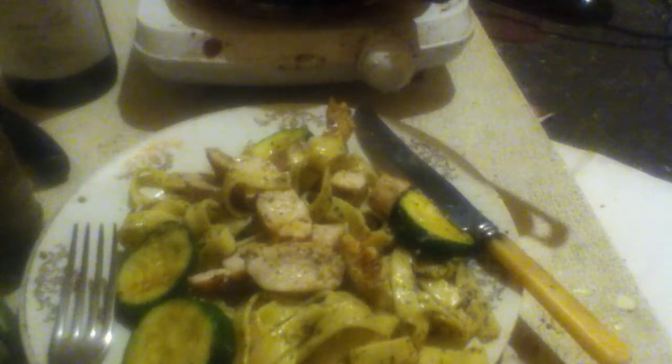And now finally, last thing to do before eating it is once again open up the grated Parmesan cheese. And this time, sprinkle it over the top. There's not much coming out, so I just don't want it to come flooding out like that. That wasn't really very good.